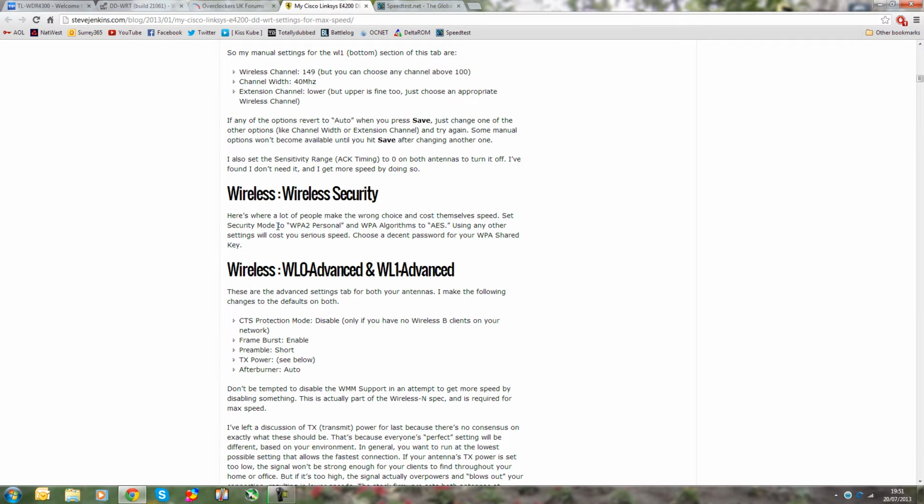I was basically losing about 10 megabits per second on the download speeds, but upload speeds were fine. The download speeds were capped no matter what device I did it on, as in on my phone, on my computer which was using 2.4 gigahertz, and on my computer which was using 5 gigahertz.